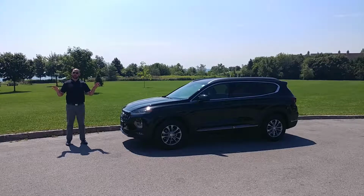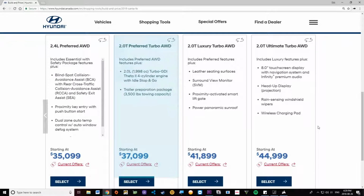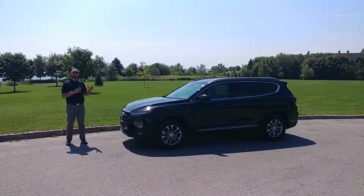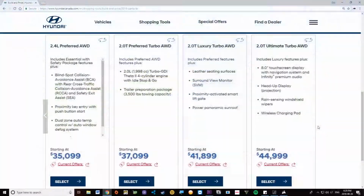Above that is the preferred package. It gives you blind spot detection in both your side mirrors, proximity key with push button start, and rear cross traffic alert. That one is $35,000. Above that is the preferred turbo. It's an all-new trim level for 2019. If you just want to get the turbo engine with the preferred features, you don't care for leather, you don't care for sunroof, but you need the tow capacity and you need the horsepower, the preferred turbo is going to be the one that you want to get.